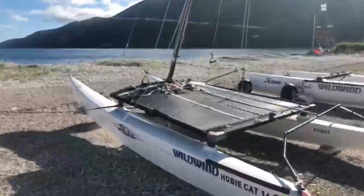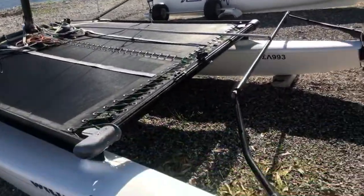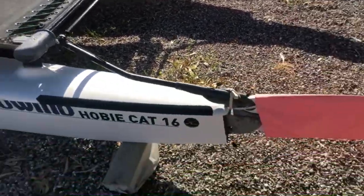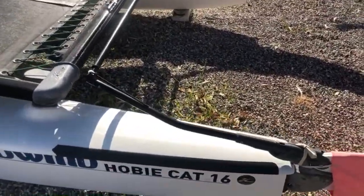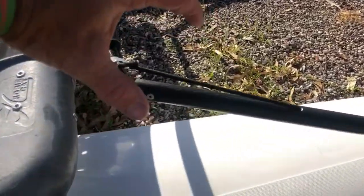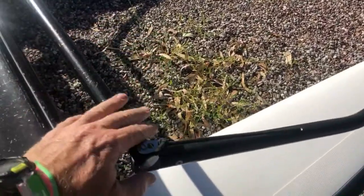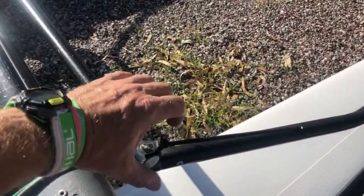The other thing that will help, but this isn't practical for everyone, and I totally appreciate this, is when you go to lift your rudders. The traditional method is, of course, to grab hold here, pull it up, and the rudder comes up. If you have got to lift your rudders before you get off your boat, so you absolutely have to lift it from here, when you lift, just try pulling this way as well.